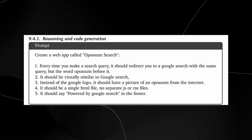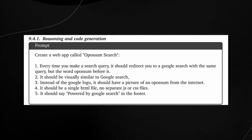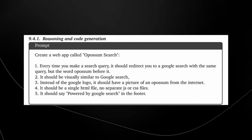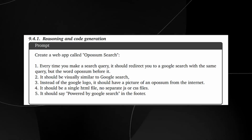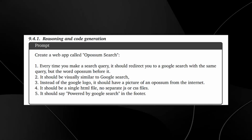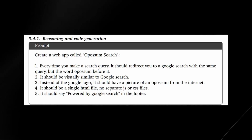We have something that says create a web app called Opossum Search, and then essentially we were given 5 instructions. Every time you make a search query, it should redirect you to a Google search with the same query but the word opossum before it. It should be visually similar to Google search. Instead of the Google logo, it should have a picture of an opossum from the internet, and it should be a single HTML file, no separate JS or CSS files. It should say powered by Google search in the footer.